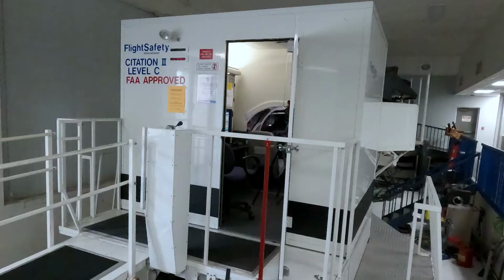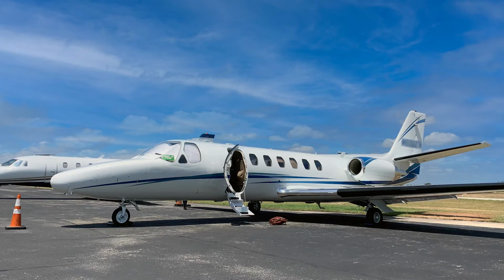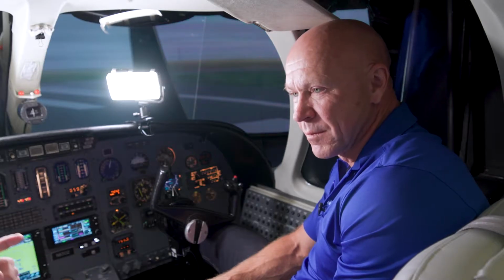Managing power, especially on that first scenario you just saw, is quite a challenge, especially if you're coming into your first jet. We're here today at FlightSafety San Antonio in a Citation 2 simulator, and our guest is Mr. Indra Holen, who is a CJP Safety Committee member. Welcome, Indra. Thank you, appreciate it. I know you have a Citation 5 now, and a Citation 501 before that, but let's talk about the transition you made from a Commander 690 into the first jet and saw the operational challenges of operating a jet. Talk a little bit about that.